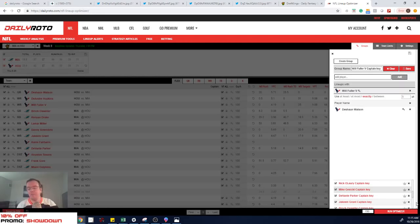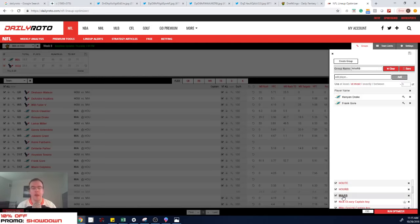And some of the other groups that are a little bit more basic, they vary slate by slate, but you can see I created a group for the Miami running backs. Kenyon Drake and Frank Gore had been a little bit of a timeshare. Definitely we were higher on Drake, and so I had a lot more exposure to him. But I wanted to make sure that if I was playing Drake, I wasn't playing Gore in the same roster. And that's another mistake that I see some people make.